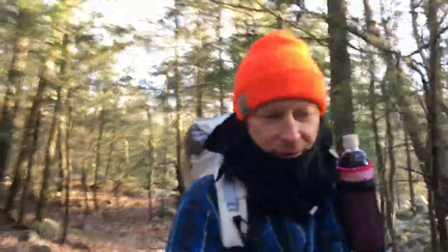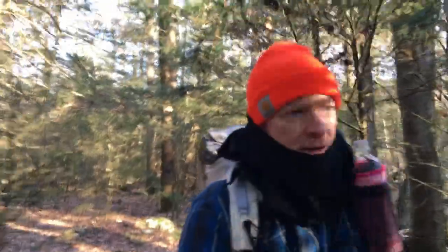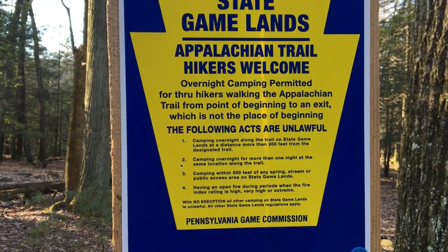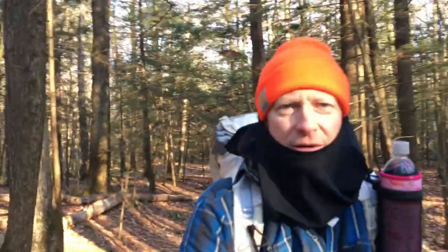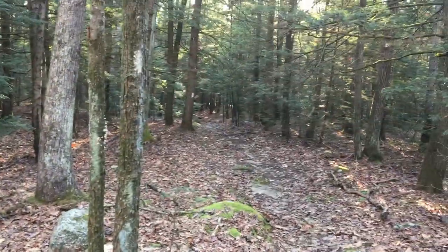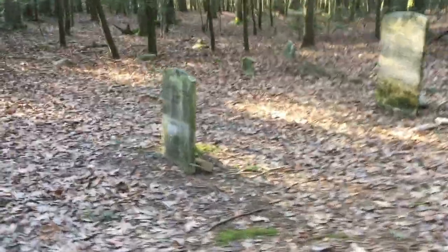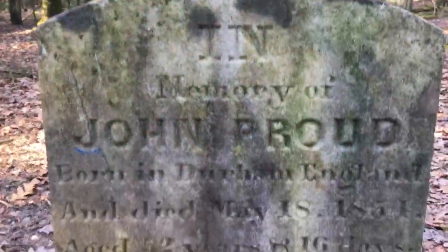There's a number of campsite-looking things. A lot of signs that say only AT hikers. With the caveat that they say through hikers, as defined by the direction you leave, not the direction you came, which I think is pretty cool. That's cool. Let's go check that out. Trail goes that way, cemetery that way. Oh, that's kind of cool. Man, that's a problem.